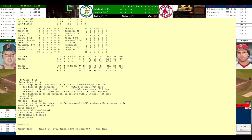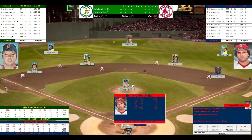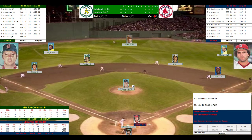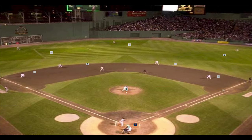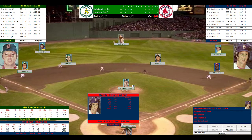So the home run fest continues for the Red Sox, as they have hit 12 home runs in the first 2 games here at Fenway Park against the Oakland Athletics. So with 1 out, Coleman to face Bernie Carbo. He's 1 for 2. Grounded to second in the second and singled in the fourth. Here's the pitch by Coleman. And Carbo sends that ball out to right field, and it's caught by Murray. Out number 2.